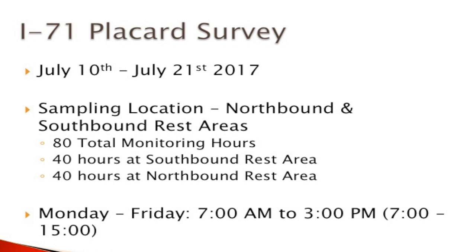So the I-71 placard survey was done July 10th through July 21st of 2017. The sampling locations were on northbound and southbound rest areas on I-71. There were 80 total monitoring hours, 40 hours southbound, 40 hours northbound. These were only done, it's important to note, Monday through Friday from 7 a.m. to 3 p.m. So this is a very brief snapshot of what's going through. This wasn't done for a whole year, or 24 hours a day. It's a brief snapshot of what's going through.